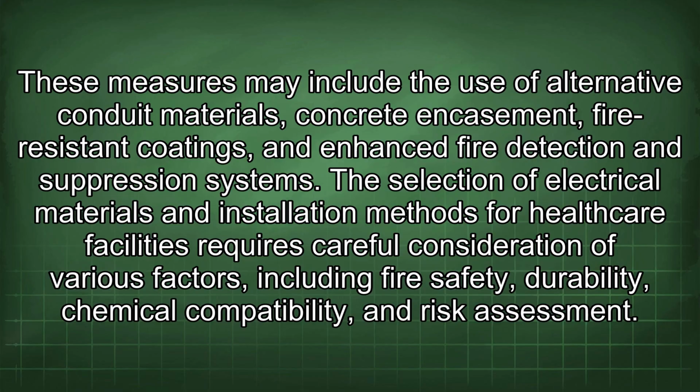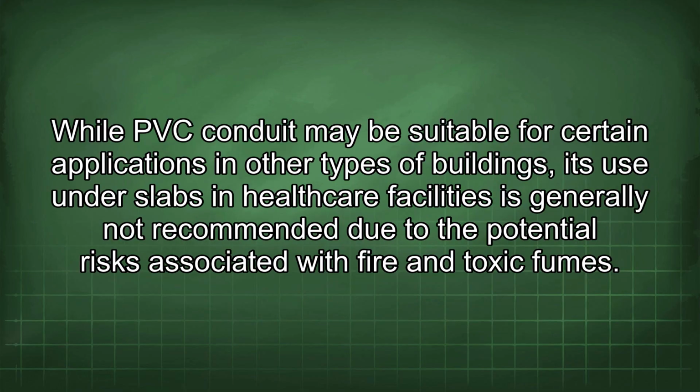These measures may include the use of alternative conduit materials, concrete encasement, fire-resistant coatings, and enhanced fire detection and suppression systems. The selection of electrical materials and installation methods for healthcare facilities requires careful consideration of various factors, including fire safety, durability, chemical compatibility, and risk assessment. While PVC conduit may be suitable for certain applications in other types of buildings, its use under slabs in healthcare facilities is generally not recommended due to the potential risks associated with fire and toxic fumes.